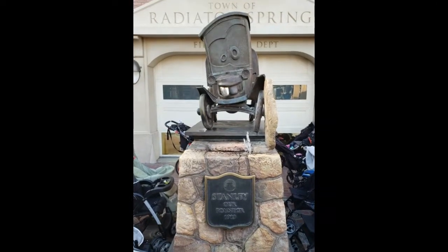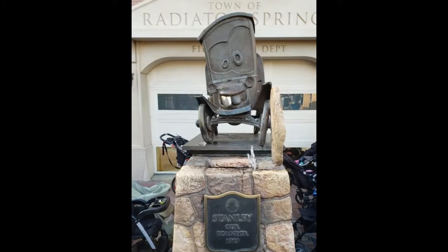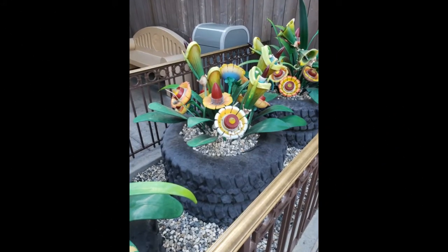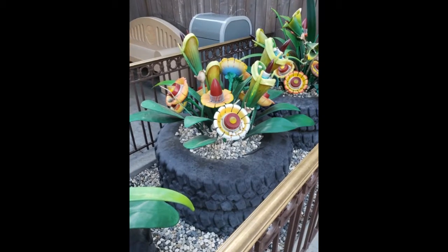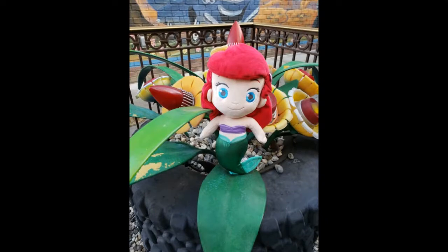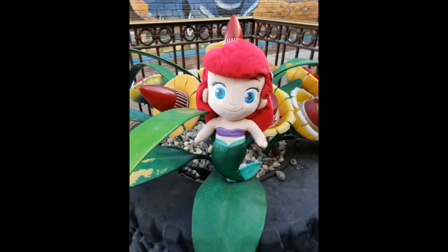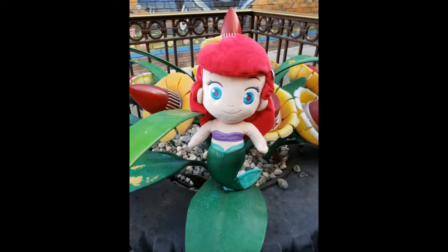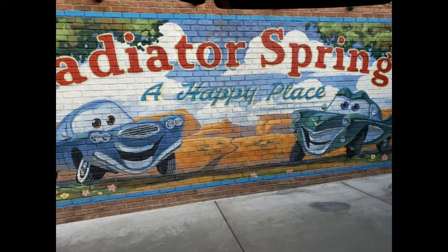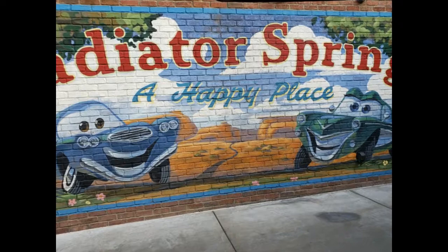And of course, the Cars area, now that we're done with the ride, is super cute. Assumingly you've seen the Cars movies, especially the first Cars movie, this whole Carsland area is themed like Radiator Springs. I mean, when you walk down there, it feels like you are in the movie set. And of course, Ariel's with me. She's got to be a part of the pictures. But it's just a good time.